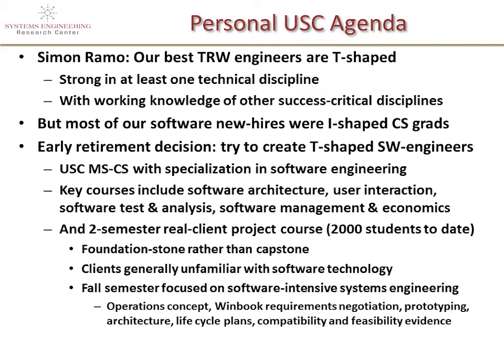And so, when I was getting ready to either retire early or spend another 10 years at TRW, it would be worth trying to figure out a way to create T-shaped software engineers. So I went to USC and put together a master's in computer science with specialization in software engineering that had a number of key courses that included software and system architecture, user interaction, software and system test and analysis, software management, and economics.